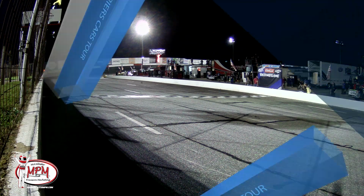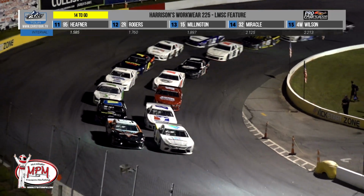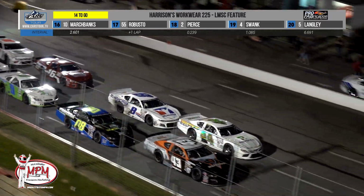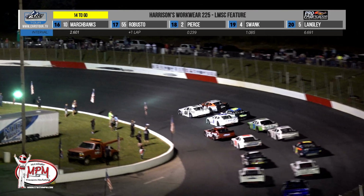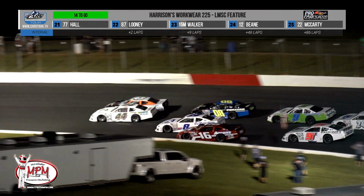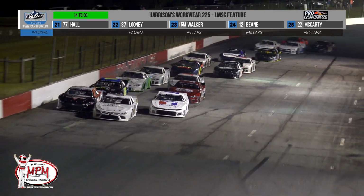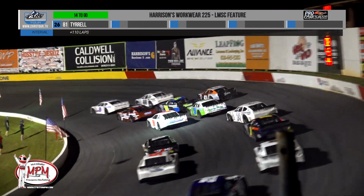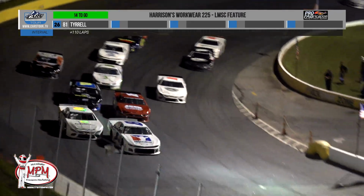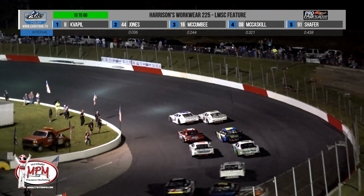That was massive. You don't see hits like that very often on tracks of this size. But through the KRC Power Steering Restart Zone, Sawalich and Jones, and what a restart by both drivers, wheel to wheel into turn number 1. Jones runs Sawalich up the racetrack. Here goes Kvapil to the bottom. Nearly 3 wide. Jones feeds a fender to Sawalich, and Kvapil is there to take advantage, but Connor Jones is still there on the outside.